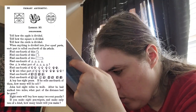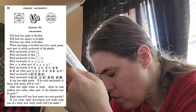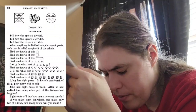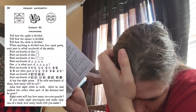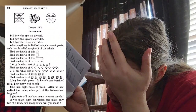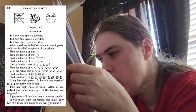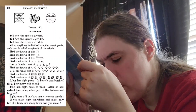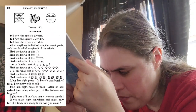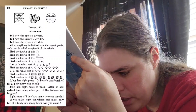8 cents will buy how many 2-cent pencils? A good question. 8 cents will buy, I think it's 4 2-cent pencils. I think you can get 4 2-cent pencils with 8 cents. I'm not good at these with money. I don't like them.